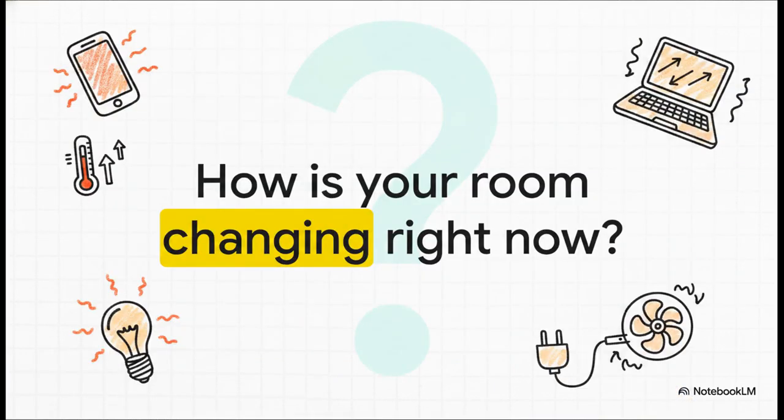So I want to leave you with this final kind of mind-blowing thought. Look around the room you are sitting in right now. Look at your phone, the lights above your head, or maybe the computer screen you are watching this explainer on. Every single one of those devices is actively changing and transferring energy right this very second. And based on what we've learned, that means every device around you is currently producing wasted thermal energy. Little by little, they are all slowly heating up your room.